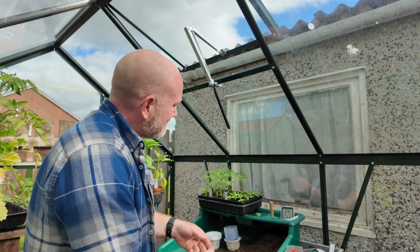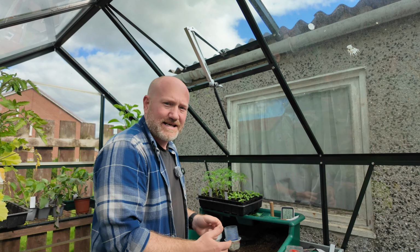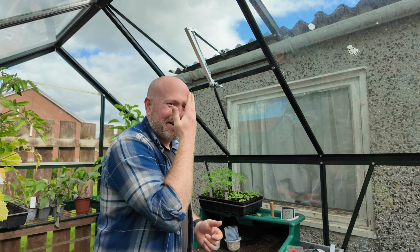So I'm starting to think I might have just made a little mistake. And no, for the eagle-eyed viewers out there, it is not fitting the auto vent here next to the potting bench. So when I stand here and the auto vent fully opens, it's right in my face. Although that is a mistake, that's not the one we're here to talk about today.